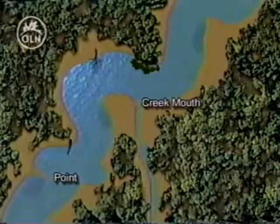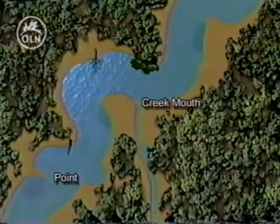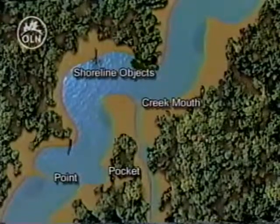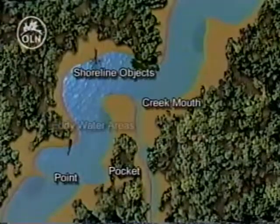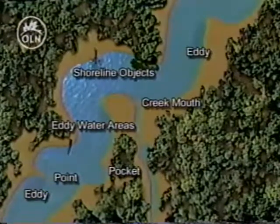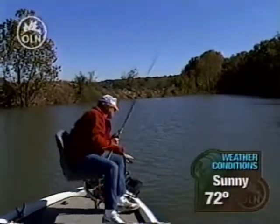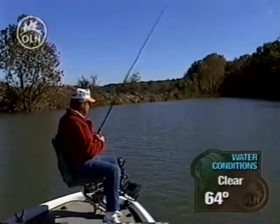Bass here will lie in the comfort behind the point and dart out to grab passing food or wait until forage works its way into the calmer eddy water. Small pockets, dips, or washes in the shoreline can hold fish for the same reason. Objects along the shoreline are also a good bet for a fish or two. But one of the key locations in moving water is eddy water areas. These countercurrent locations have slower reverse current movement, and bass use them big time as resting and feeding areas. The swifter the main current is, the more predominant they become. They're set up by a change in current speed and formed behind a point at the mouth of tributaries, in a bend, or behind large objects at the water's edge.